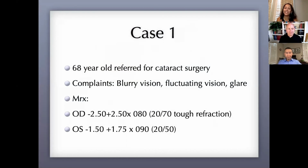that fluctuation of vision. I always catch that. And you have to really come down and say, wait, why is your vision fluctuating? This is a patient who fluctuates from moment to moment at times. And the refraction is tough. I mean, yes, he's got a cataract. He's also got astigmatism, but he's fluctuating even on the refraction right there.